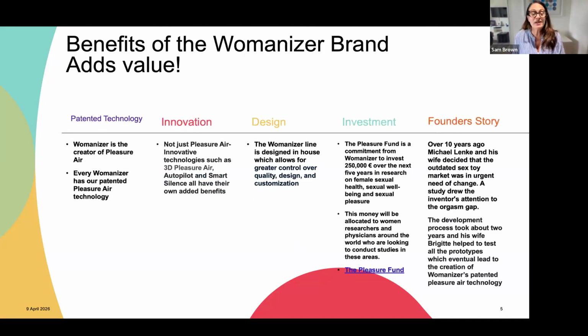So Womanizer. Womanizer, we also have patent. We are the original for pleasure air technology, so that is definitely an added value. Innovation, again, very similar to what we talked about with WeVibe. We are always trying to be innovative. The features that we have on some of the toys like Autopilot, Smart Silence, Afterglow, the 3D Pleasure Air, all of those add value because it's not your standard just pleasure air toy. We have put tons of bells and whistles. Design, again, everything is done in-house, so you can feel comfortable telling customers that it is being designed with actual engineers that are looking at the body.